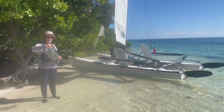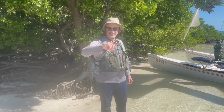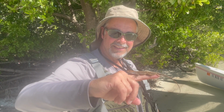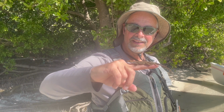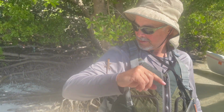We found a good sandy spot on the south side of Boca Chita to beach the Hobie and discovered a stowaway aboard our boat. Our stowaway. All right, where's his new home? Transported him to a new location. All right, you ready to go?